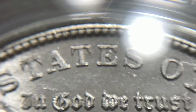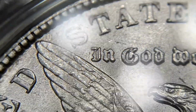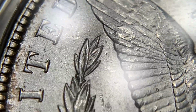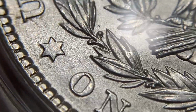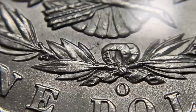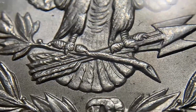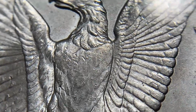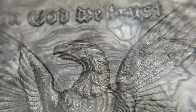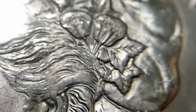Even Bowers notes that, with the 1902 New Orleans, the professional graders, the third-party grading companies, they don't take into consideration strike and all that. They just grade the coin. So this is, again, the same grade as the other coin. I think it was a little bit nicer. It had a little bit stronger of a strike.